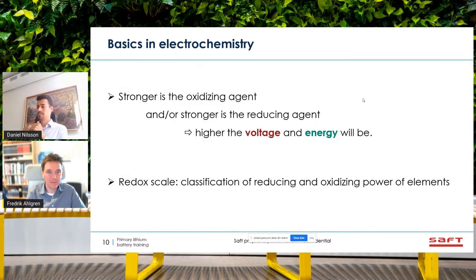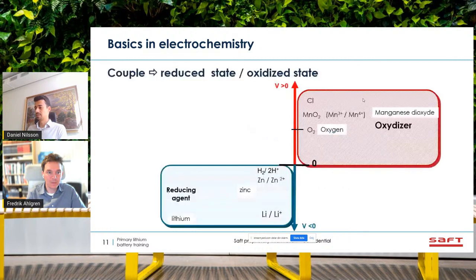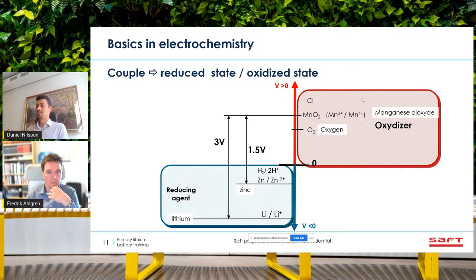Because this combination of elements will be what is actually driving your nominal voltage. And this comes from what we call the redox scale. You might have seen it in your fundamental chemistry lessons that if we start comparing how willing an element is to give or receive electrons, we can actually start to grade them. And the differences between them is the nominal voltage that we will get. So here, if we compare zinc and manganese dioxide, you will see that we get a nominal voltage of 1.5. But if instead of zinc, we use lithium, we can double this, go to 3 volts.